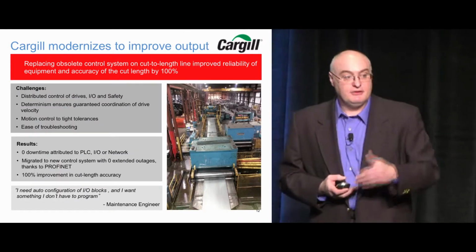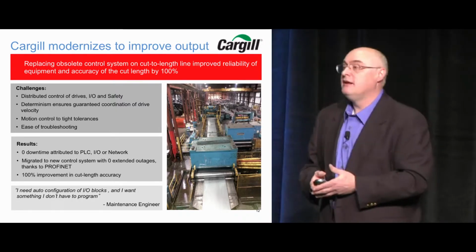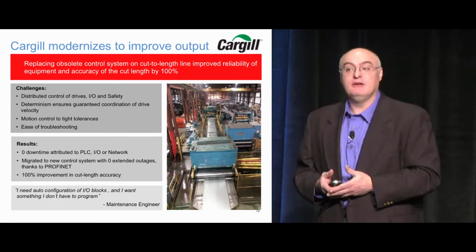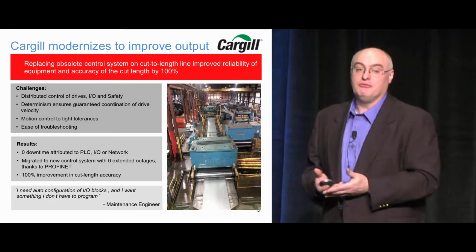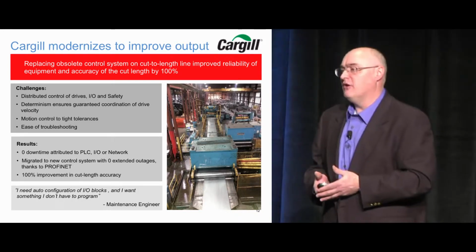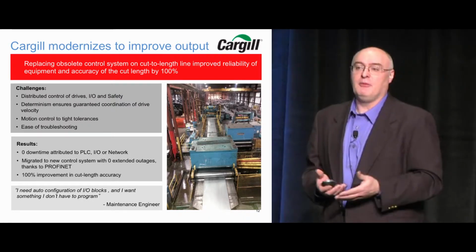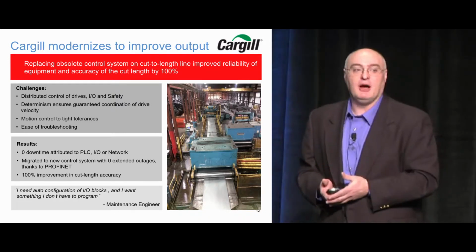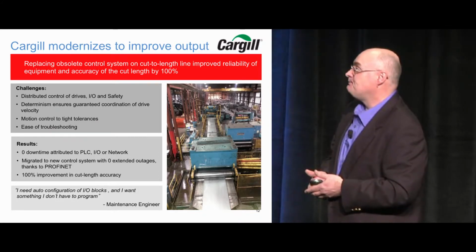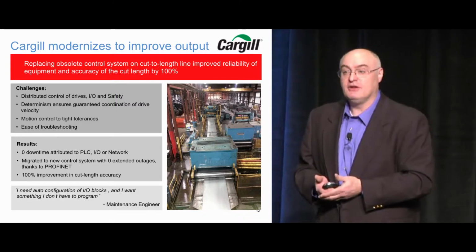One of our recent projects where we used PROFINET was for Cargill Metals in St. Louis. They have a cut-to-length line that was old technology, and they just couldn't maintain it anymore. The old electronic equipment was failing. We're finding that many of our customers are going through the same situation. The control system is just becoming obsolete and parts aren't available, so it's time to upgrade and have something that's maintainable. Cargill was in that situation, and they wanted a safety system to improve their safety on top of their control system.